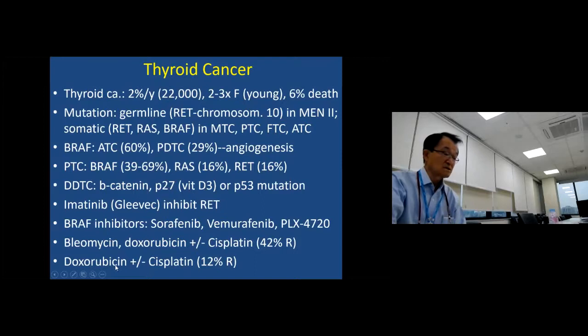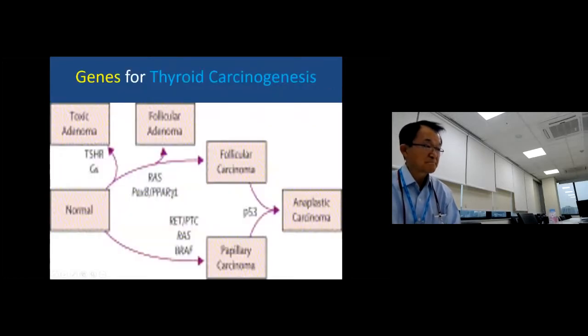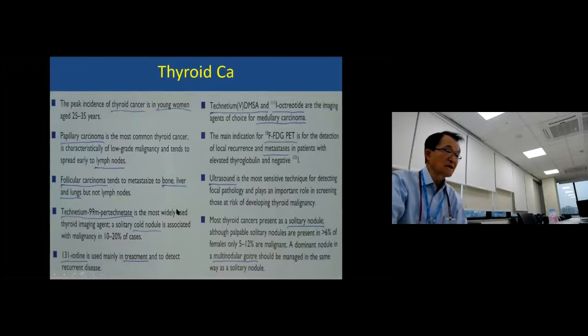Otherwise, just standard chemotherapy: bleomycin, doxorubicin, cisplatinum, and sometimes Taxol, which sometimes works. So in the usual gene assay, particularly RAS and P53, it is helpful for a new kind of chemotherapy.